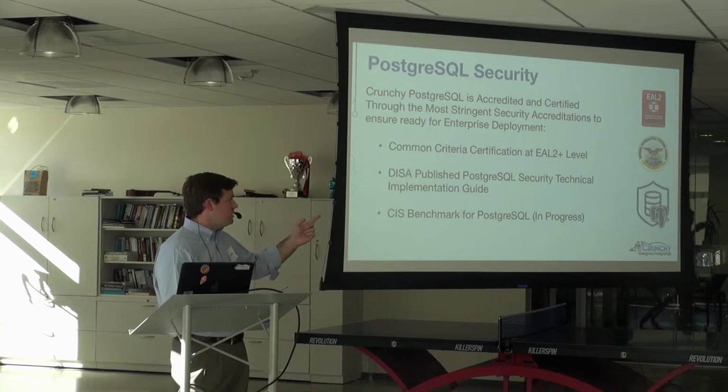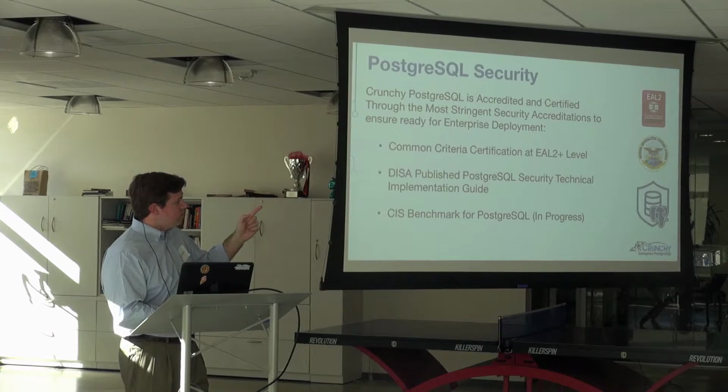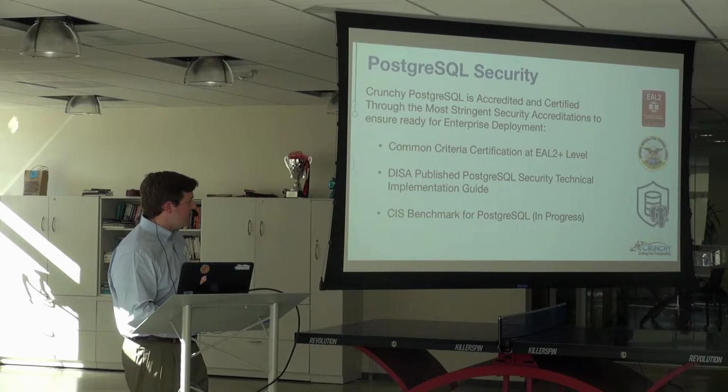in terms of the quote unquote hardening of Postgres for enterprise requirements. Now, some of this stuff is DoD specific, Department of Defense specific, but nonetheless, it still gives you a very good set of practices in terms of securing your Postgres environment to at least a standard that's been determined to be sufficient for DoD networks.